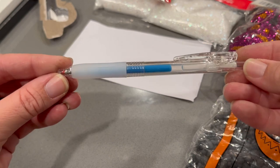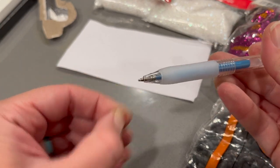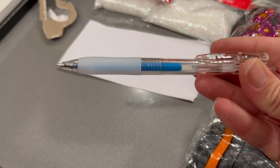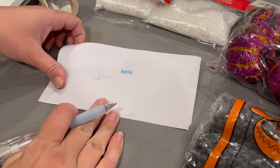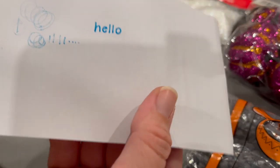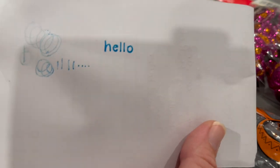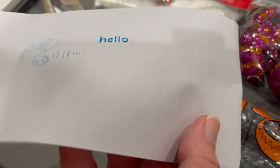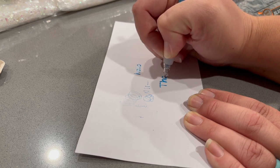All right, they had other colors, like purple and green, but I like blue, so let's scribble this on my little scratch paper here. Okay, so initially it was a little hard to come out. It's very wet, and I don't know if it'll actually be raised. You have to push down a lot for the ink to come out.